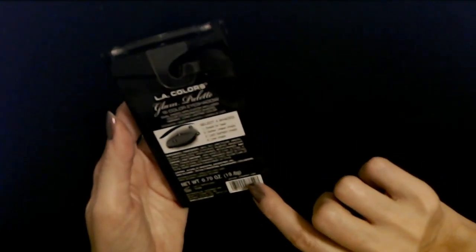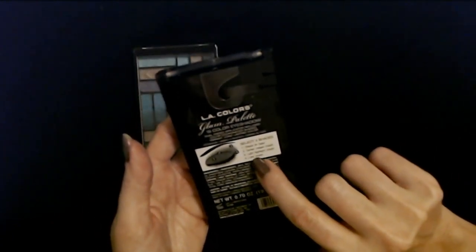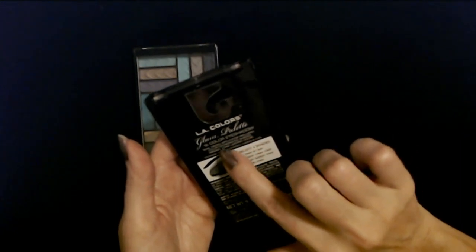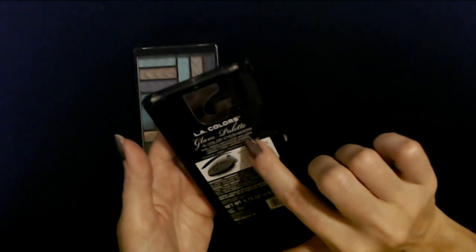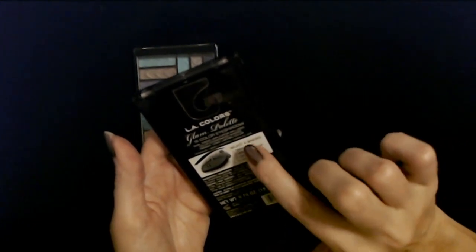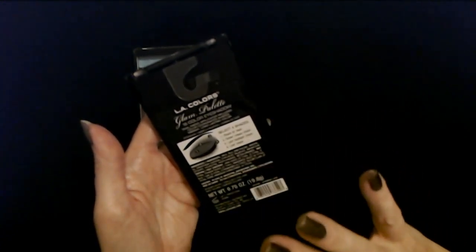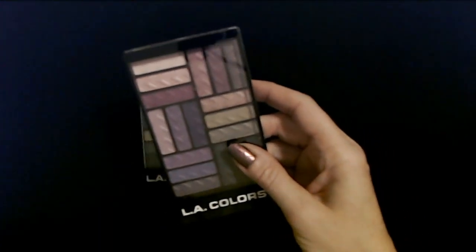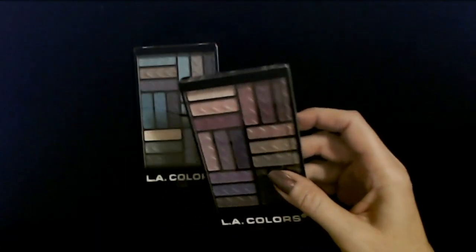The color name is Strange Love. That's the name of this palette. It's the LA Colors Glam Palette, 18 color eyeshadow. And it also includes a dual-ended applicator. And the color is beautiful and it lasts all day. It's fabulous. If you've never tried one of these, I highly recommend it. They're inexpensive, and I think the colors are really awesome.